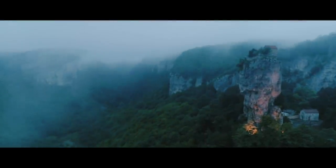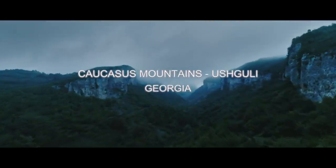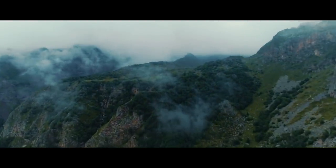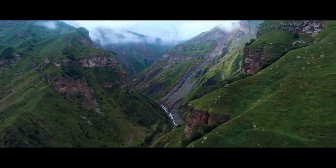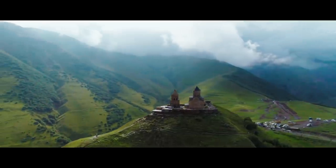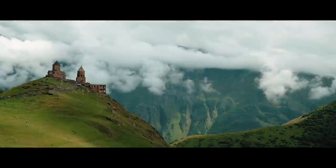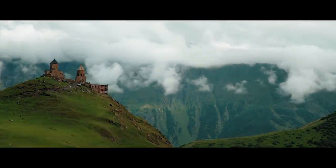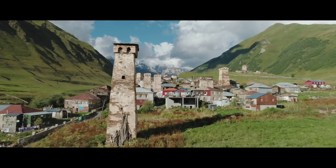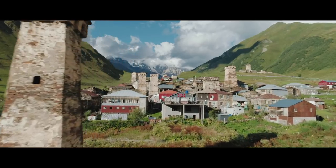Number 4. Caucasus Mountains. After decades spent out of sight and out of mind for many travellers, due in part to limited infrastructure and intermittent conflict with neighbouring Russia, this former Soviet republic is attracting travellers who are tired of crowded mountain trails in the Alps or reservation-only vineyards in France.